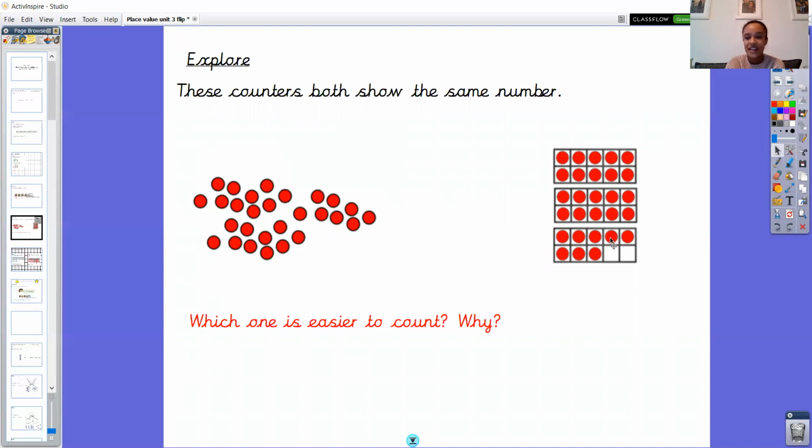Well done. I wonder if anybody has chosen the same group as me. I think you probably all have. I think this group over here is easier to count than this group here. And I think that because, can you hear me saying my reasoning there? I'm using I think that because these counters are split up into tens on the tens frame, aren't they?